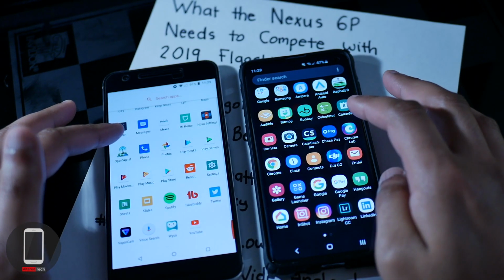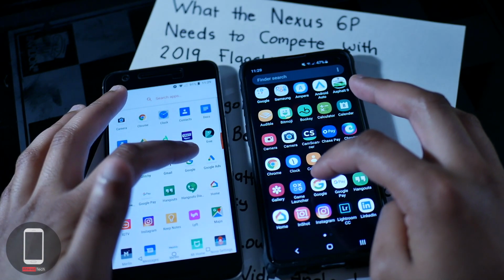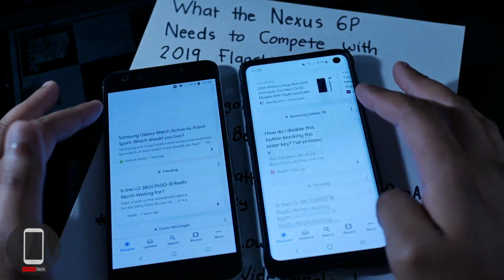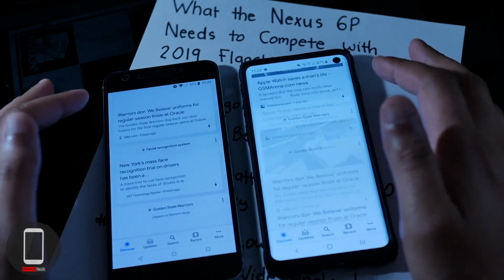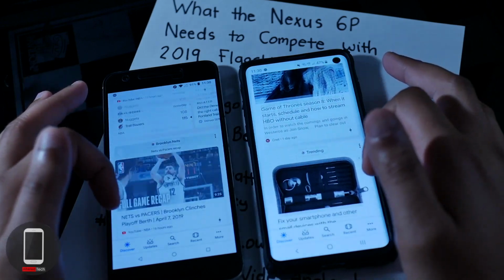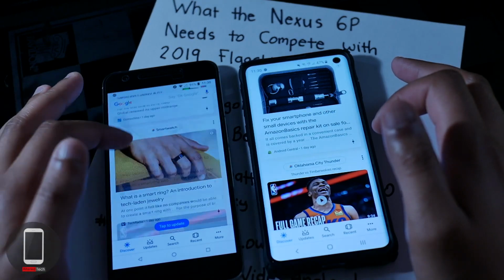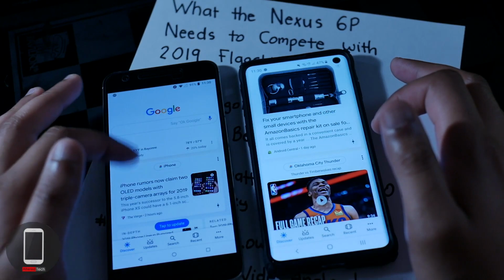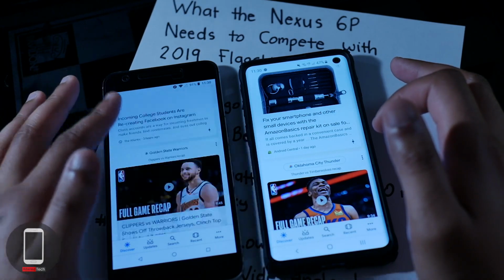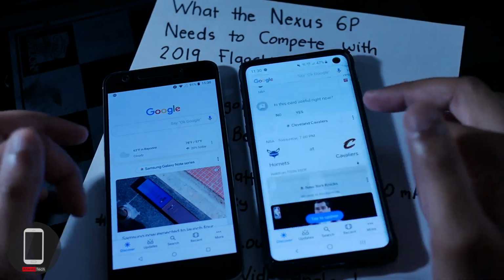Let's try one more thing. Let's try the Google app. 1, 2, 3. Okay, so let's check out the scrolling. So for the scrolling, yep, the Nexus 6P has always had this problem, that little stickiness to it when you're scrolling. They've had some updates over the past couple of years, but they just could never get rid of that stickiness. As for the Galaxy S10, once everything has been loaded up, no stickiness.